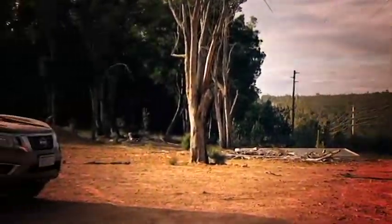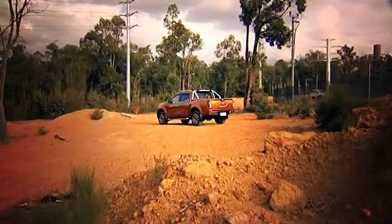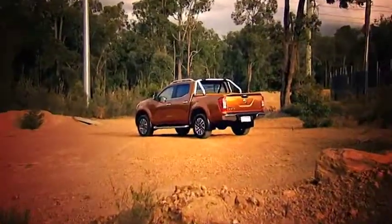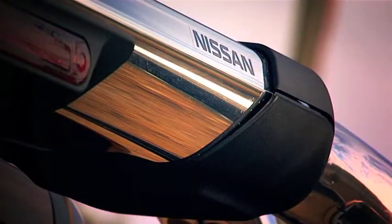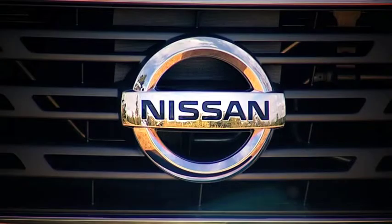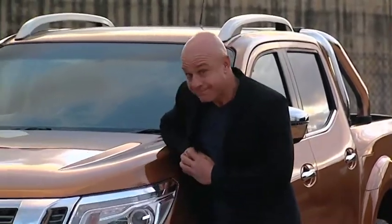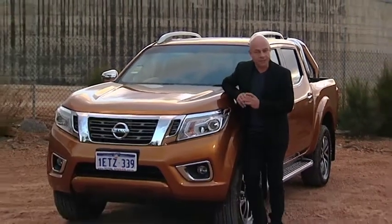Nissan have finally given their incredibly popular Navara ute the attention it deserves. Out goes the old dated Navara D40 series and in comes this sleek new Navara NP300. Now I know what you're thinking, Navara fans, was it worth the wait? The easy answer? Yes.